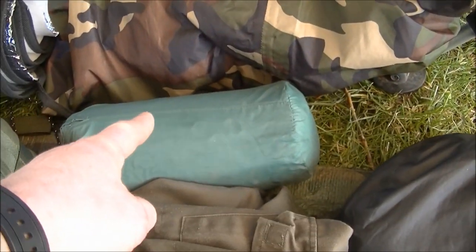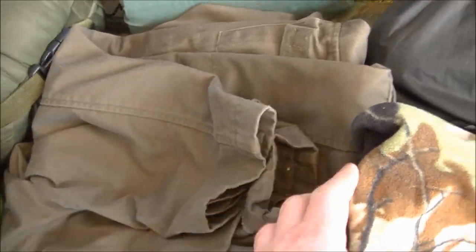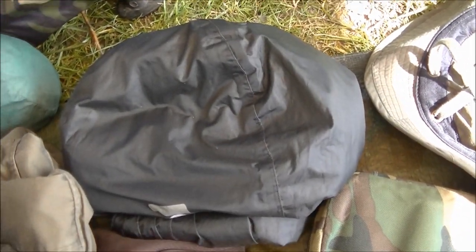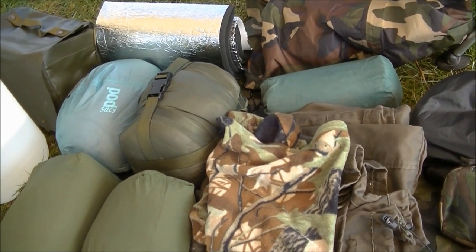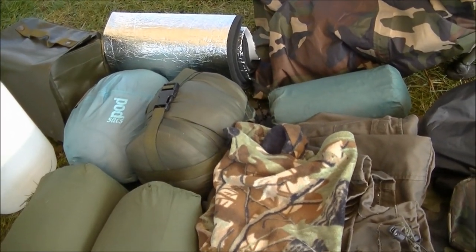What else goes in it is the mat, also the multi-pocket SAS style smock, and then some clean change of clothes, some underwear, some gloves. This clean t-shirt that I put on after this one got sweaty yesterday was in there. That'll go in the dry sack as well. So all the stuff that was in the base of the bag, because it's least needed until the end of the day, is going back in reverse.